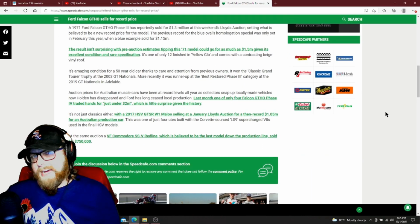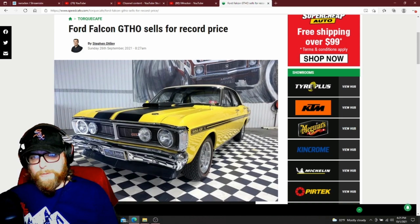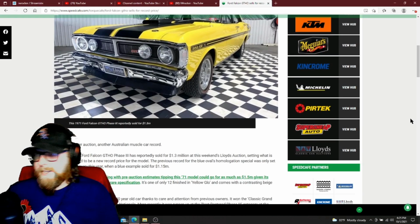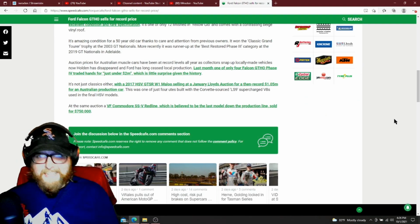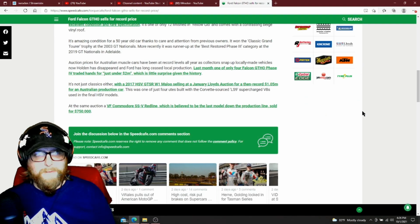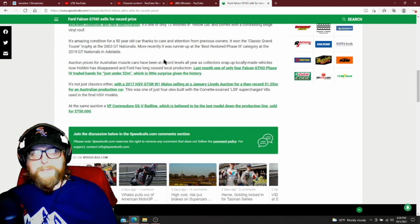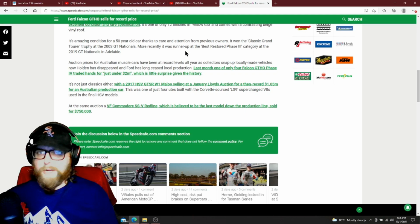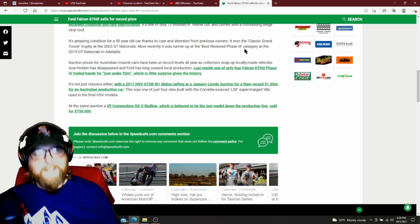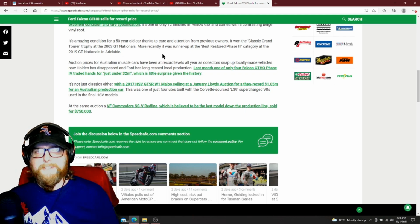That is odd. For me, that's odd. I guess it doesn't really go with the scheme, in my opinion, but it's rare, so it doesn't really matter, does it? What I think. I mean, granted, I'd take it. I mean, I can get over a beige roof, I suppose. This car has won trophies before, the 2003 GT Nationals. It, of course, made runner-up at Best Restored Phase 3 category at the 2019 GT Nationals in Adelaide.